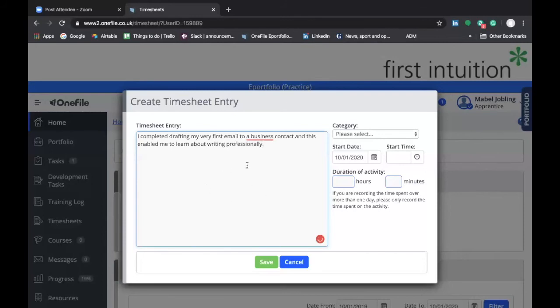Okay, now you want to make sure that what you include in your timesheet entry is sufficient information to allow your skills and development coach to sign off that this entry qualifies for off-the-job learning. If you don't put in sufficient detail here, it's likely that your skills and development coach will not sign off on your timesheet and will request further information. So again, if you want to make this process as frictionless as possible, the more information you can put in your timesheet entry here, the better.